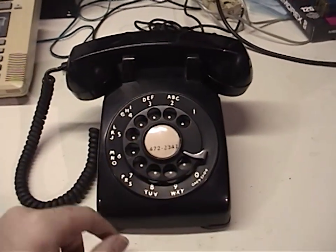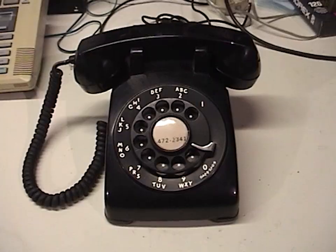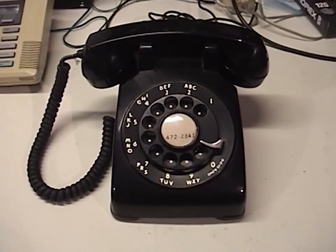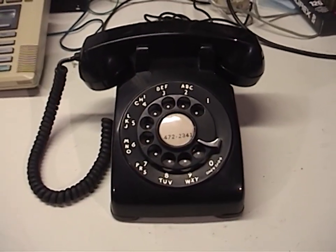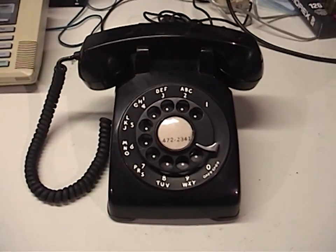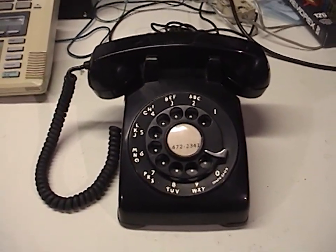It dials out, transmitter and receiver work fine. There's no problems anywhere except that it simply doesn't ring. You can't hear it even trying to ring when the line rings. So today we're going to open this up and we're going to see if we can fix the ringer and make this thing ring again.